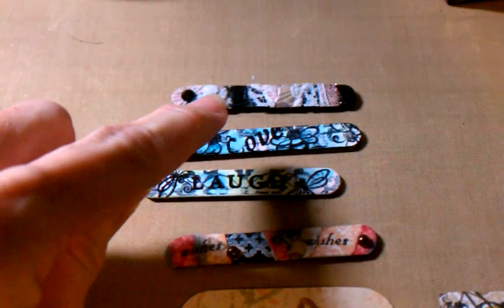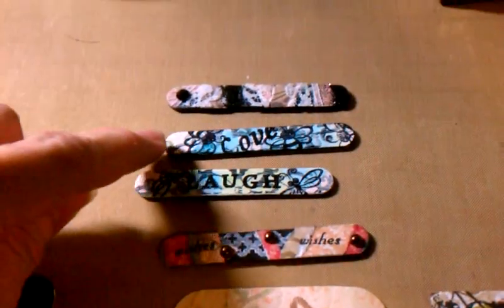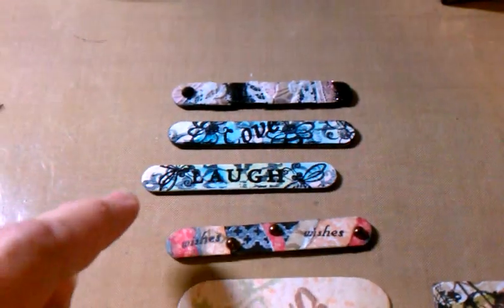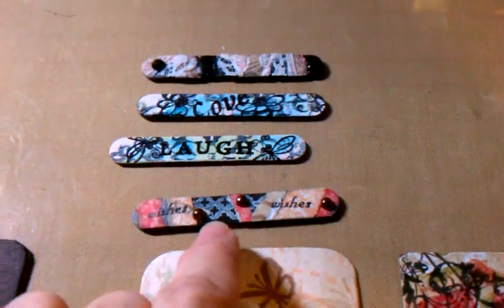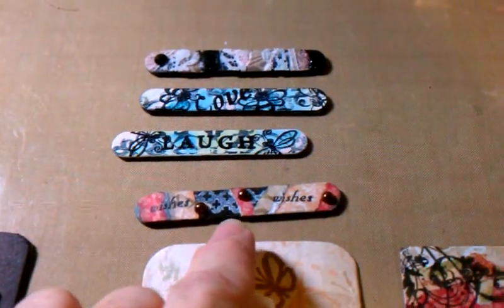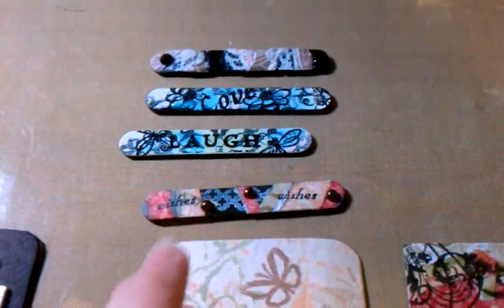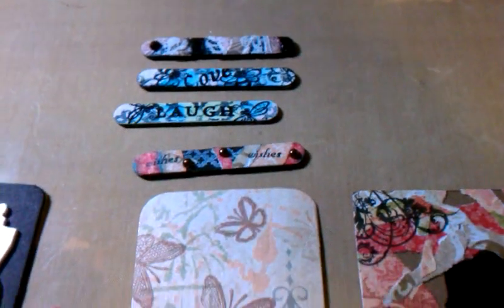There's glitter on that, and lace, and paper, and a little bling, and this one just has the word love stamped on it, and a couple of bees, and then the paper background. This one has a dragonfly here and here, and then the word laugh. And this one is black gesso, and it has a white ink that I just got, and the word wishes, and then some layering of paper and the pearls. So that is what I've been working on.